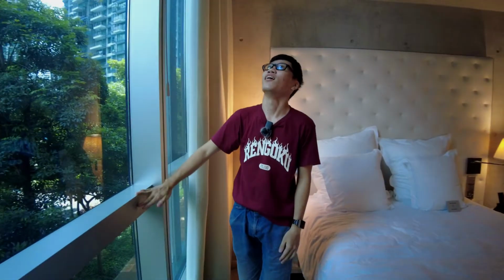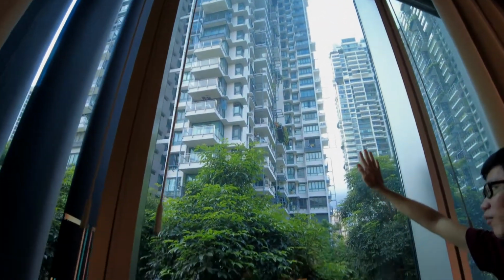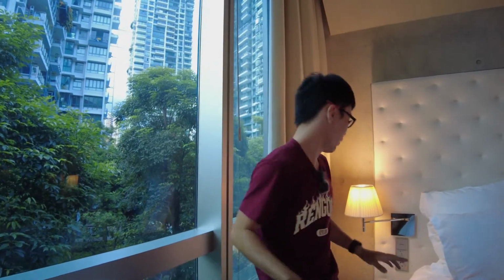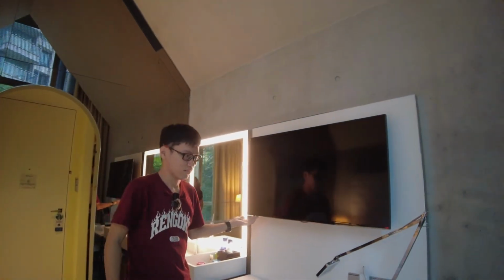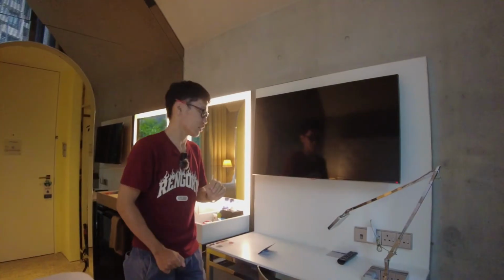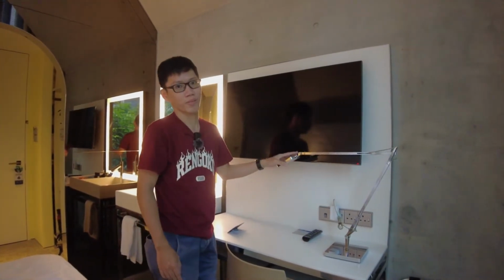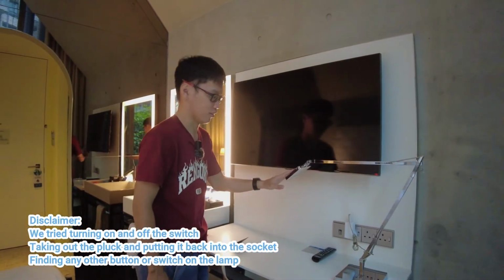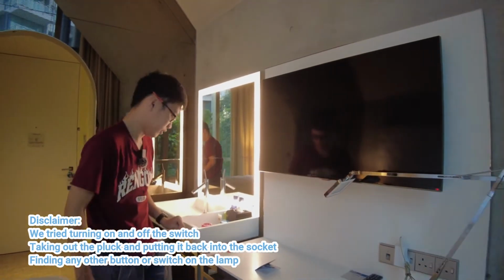So you got a floor to ceiling window, a very big window over here, although not much view, but you get trees, so you got green scenery. Moving on from that side, you got a very big screen TV. Then below the TV, you got a study area with a very complicated lamp that we still have no idea how to turn on. It doesn't work, we have no idea.